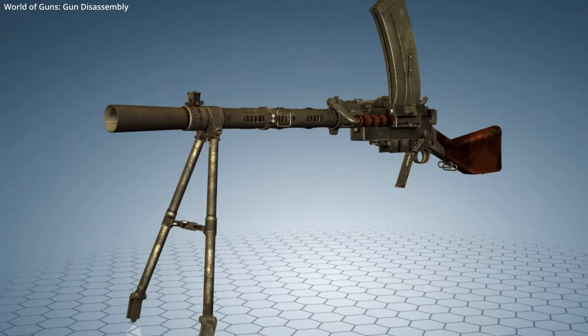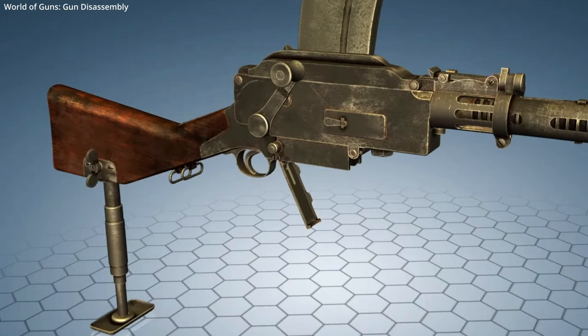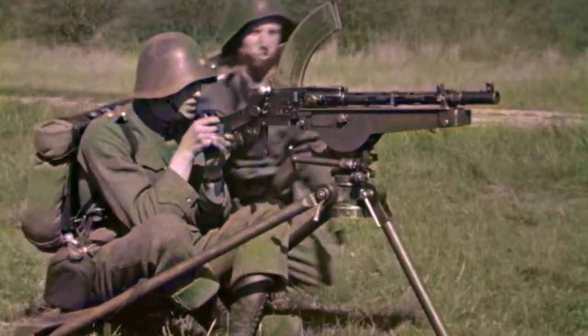Ammunition is fed from the large, distinctive top-mounted curved box magazine. The Madsen uses a gravity-assisted feed. The magazines have no feed lips, as such it's possible to use different caliber bullets in a standard magazine. It is also possible to fire the weapon by dropping loose rounds into the magazine well.